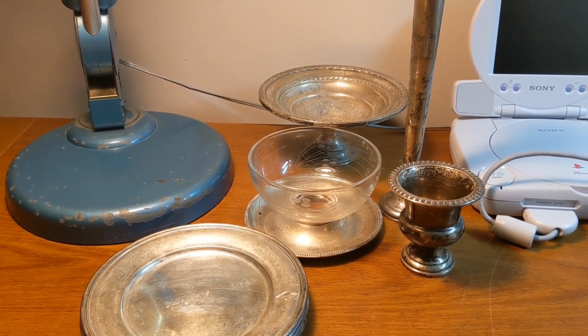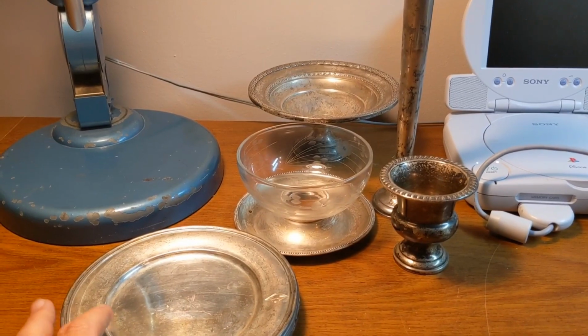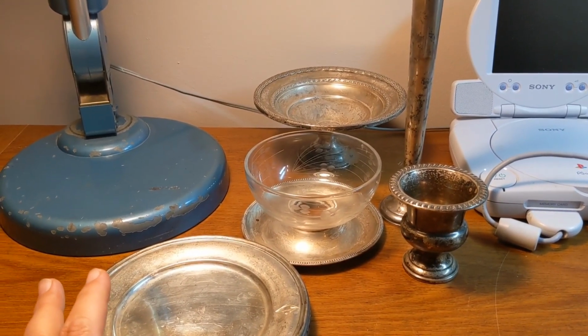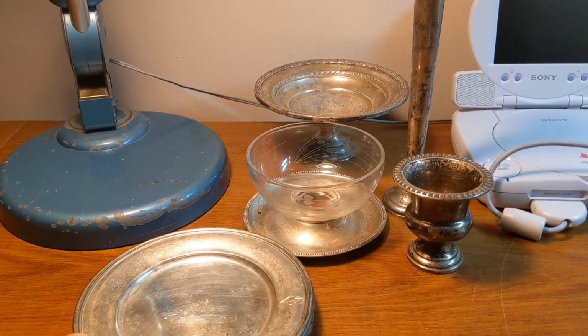But this group of stuff, I asked her how much she wanted. She looked at it real quick and she said $10. So I was not going to argue with that. It was a great, awesome deal. Like I said, I did help him set up, but still an awesome score.